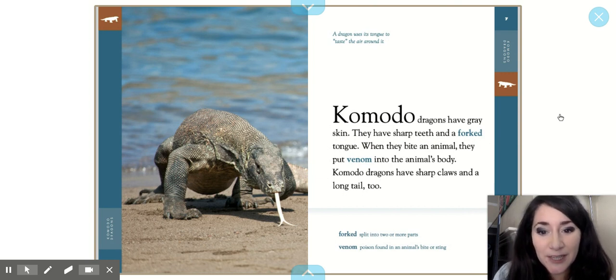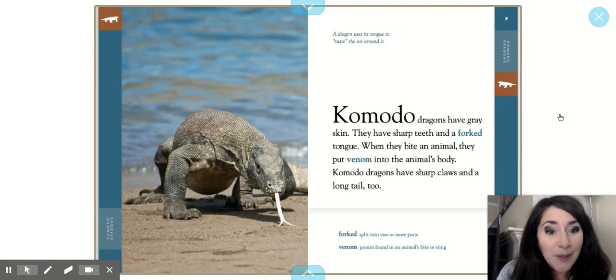Whoa, look at the Komodo dragon on this page. I'm noticing the background, it's right by maybe an ocean or a lake. All right, I'll read the caption first. A dragon uses its tongue to taste the air around it. To taste the air. Komodo dragons have gray skin. They have sharp teeth and a forked tongue. Oh yeah, I can see that in the picture. When they bite an animal, they put venom into the animal's body. Komodo dragons have sharp claws and a long tail too. Forked: split into two or more parts. Venom: poison found in an animal's bite or sting.